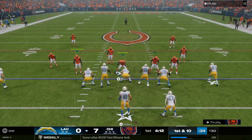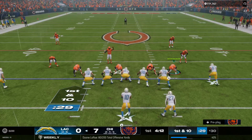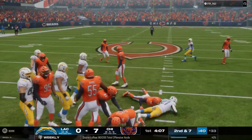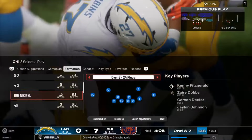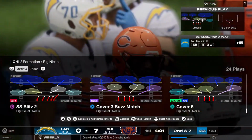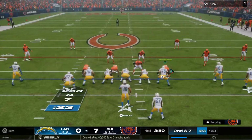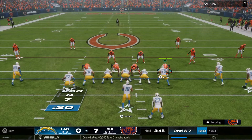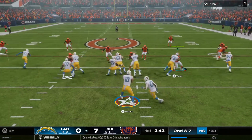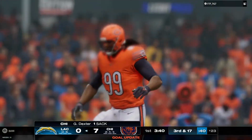Set to go now on 1st and 10. Opening carry of the game, it's J.K. Dobbins. The hole closes quickly. He'll pick up about 3. 2nd and 7. Motion man is Rice. On play action. Now Herbert under pressure, and down he goes.